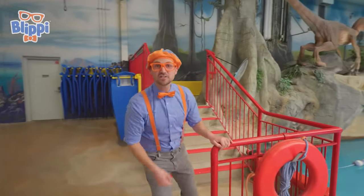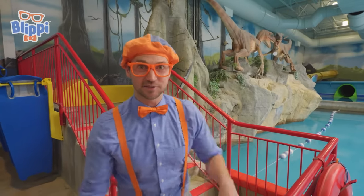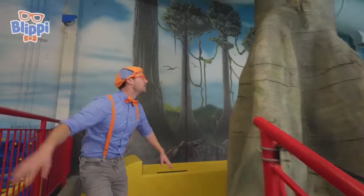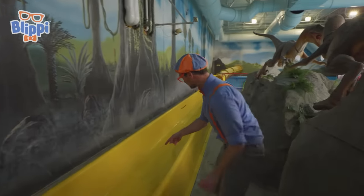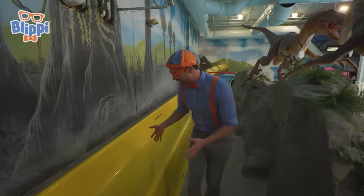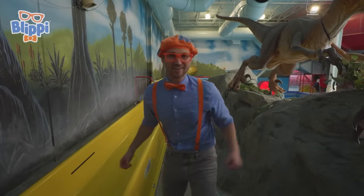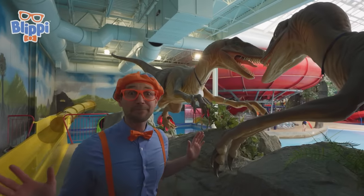Do you see those? Yeah, there's two raptors up there. It looks like they're playing. Should we go say hi? Come on! Whoa, look at this! Wow, it looks like the end of a water slide. Yeah, a yellow water slide. So cool. Whoa, look! The raptors!